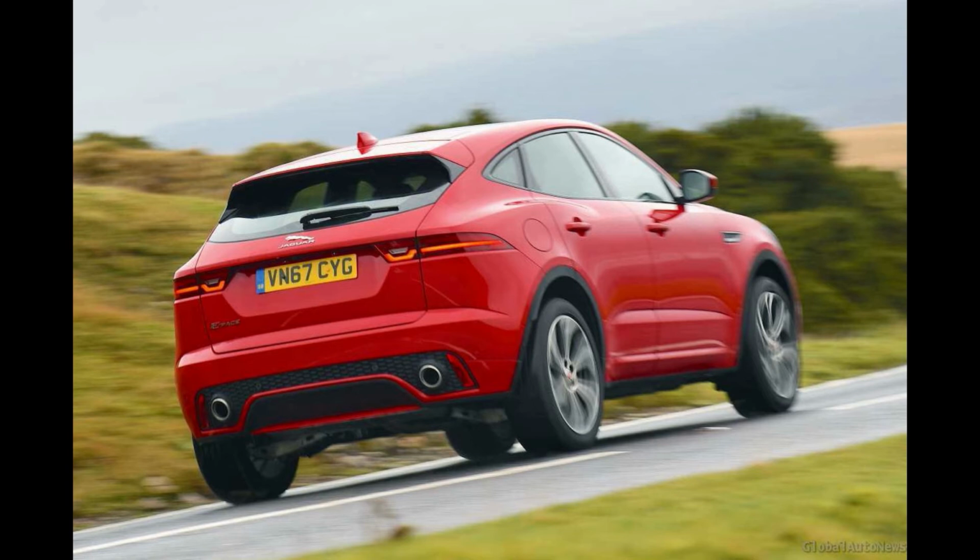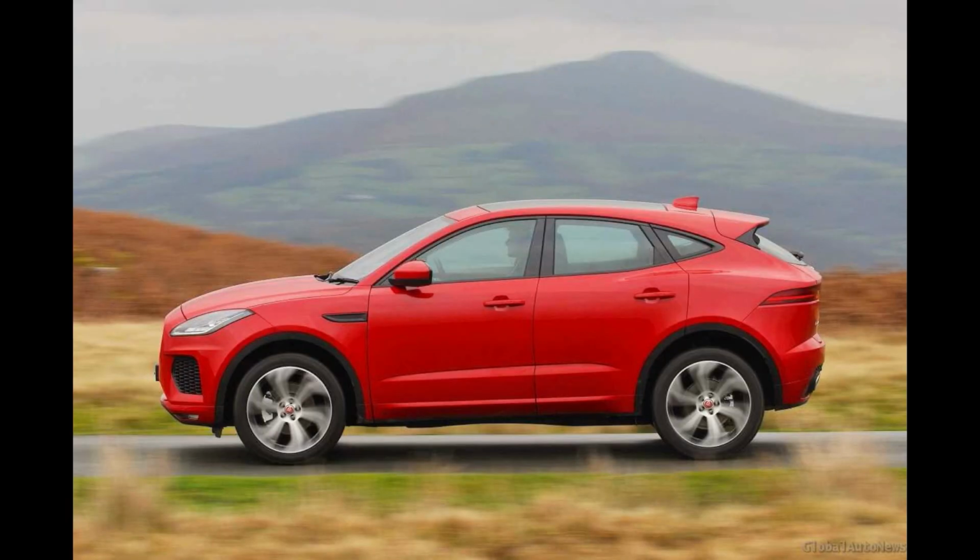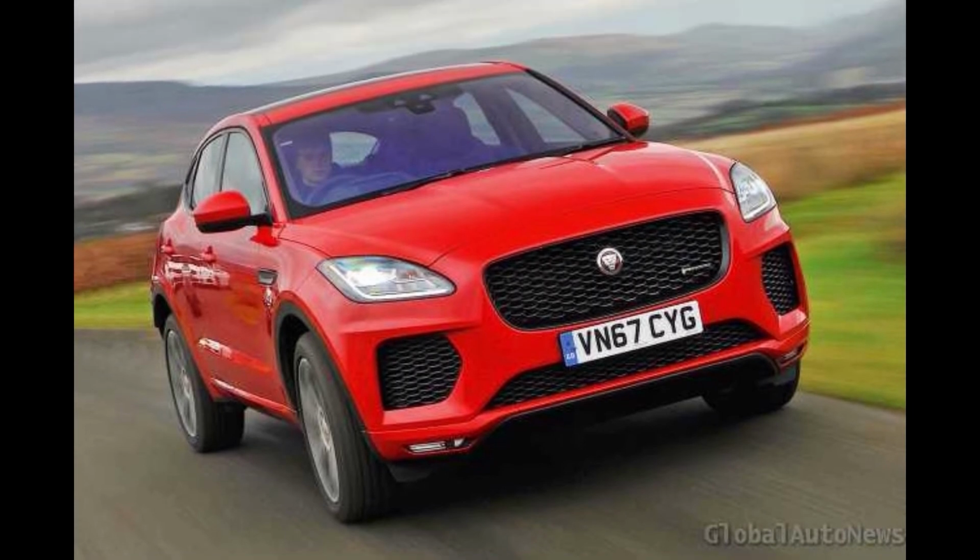You can get the E-Pace with front or four-wheel drive and with a range of 2.0-litre four-cylinder engines. The manual diesel model with 150 horsepower and front-wheel drive will be your most sensible option if you're after a speedy SUV that won't cost the earth to run. It'll return around 50 miles per gallon but will be quite loud on the move.